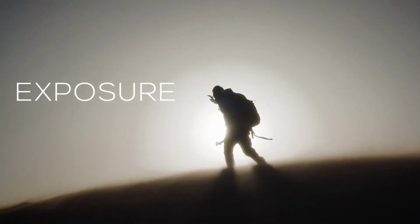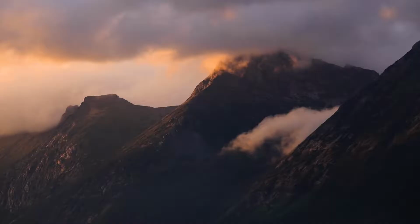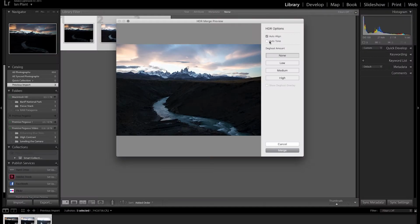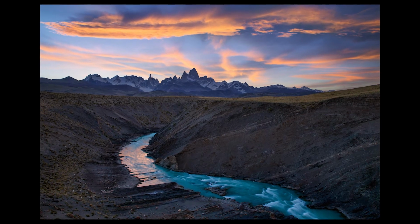I'm going to teach you how to balance your exposures, which is critical when working with dramatic sunrise and sunset lighting. We're going to do this through a combination of using filters and exposure blending techniques on the computer. These techniques will help reveal the true beauty of the landscape as seen by your eyes.